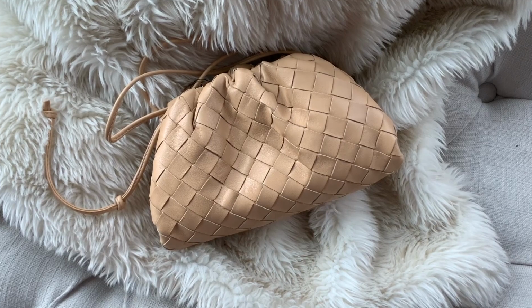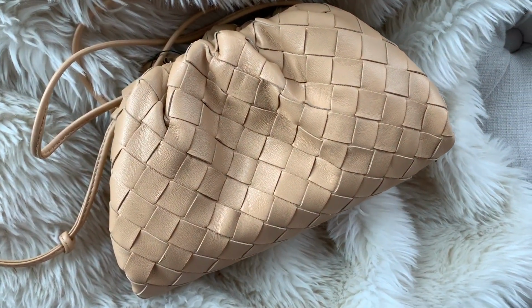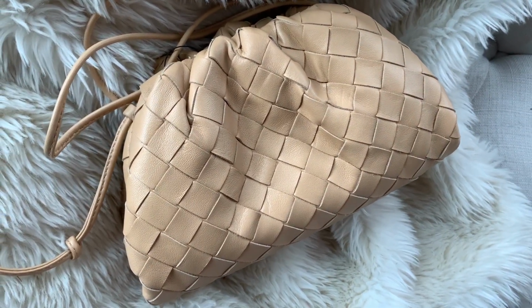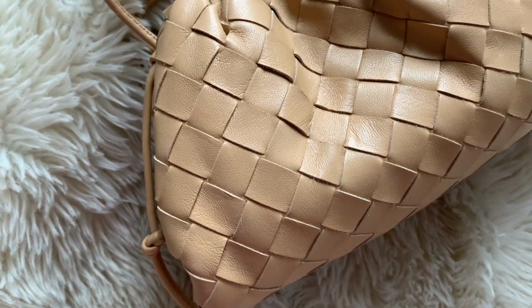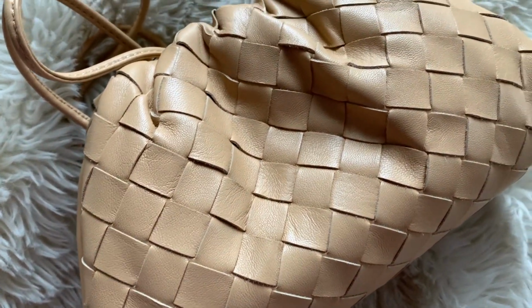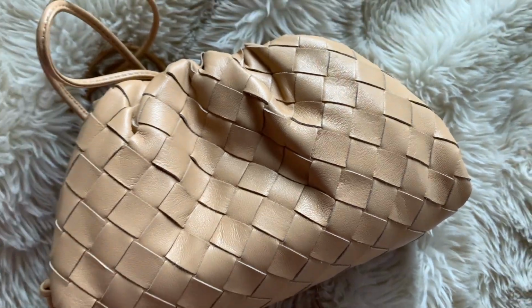I think it makes so much sense for my collection since I really don't have more of that evening type of bag that's small in this clutch style. And yes, I have thought about a Fendi first bag, but what I love is, one, it's more that compact size, easy to grab and go for the summertime. Plus, I love the leather. It's so buttery soft, and the weave is so iconic for Bottega. Honestly, I probably should have gotten this a long time ago.